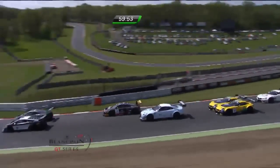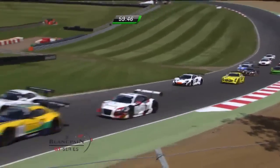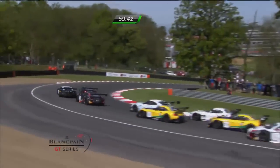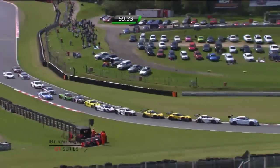The rear-facing camera there from the Ferrari further back in the pack, but it looks as though Laurens Vanthoor is going to hold the lead of the race as they drop down through Paddock Hill Bend. Catsburg's hanging on around the outside, but Vanthoor still has the inside line for Druids. They're going to go side by side all the way around. Vanthoor now consolidates the position up at the front. It looks like the Nissan has dropped back a position.